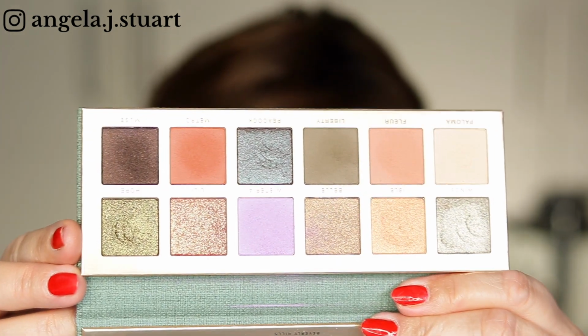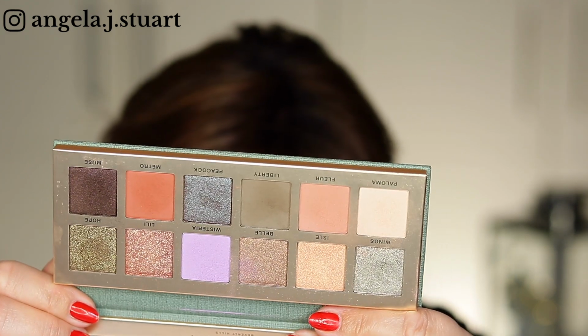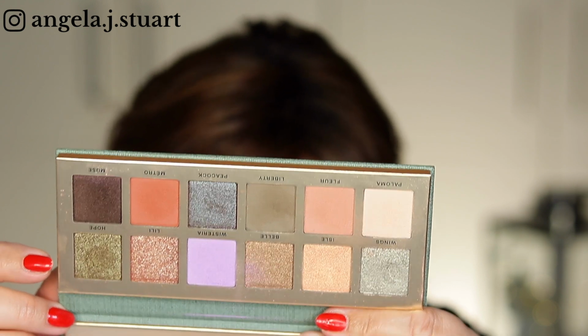Yes, there is a bit of kick up and powdery with the mattes. These creams, I don't know if you can see, the light's very bright. I'm sitting right in front of a window. But the indentation on these creams just goes to show how creamy the formula is. And I've applied these with no mixing medium, no glitter glue or anything, and they are just beautiful on the lid. And there goes that lash. So that is the third and final look using the new Anastasia Nouveau palette.